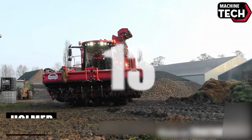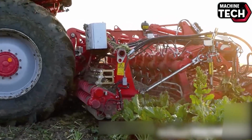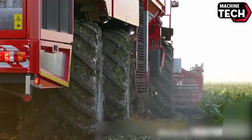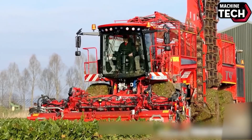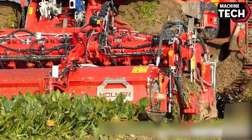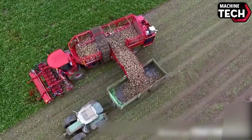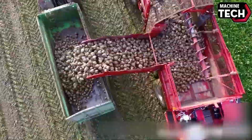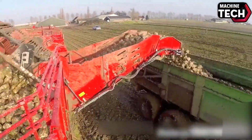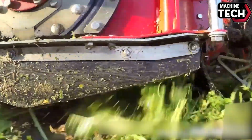Number 13, Holmer T4-40. Power, efficiency, and sustainability come together in the Holmer T4-40 beet lifter. Its 652 HP Mercedes engine and wide conveyors ensure high productivity, while the Smart Drive system offers ease of use. Lighter than its competitors, it minimizes soil impact and maximizes performance. With a 45 cubic meter tank and quick discharge, it's designed to handle large-scale beet harvesting with ease and reliability.